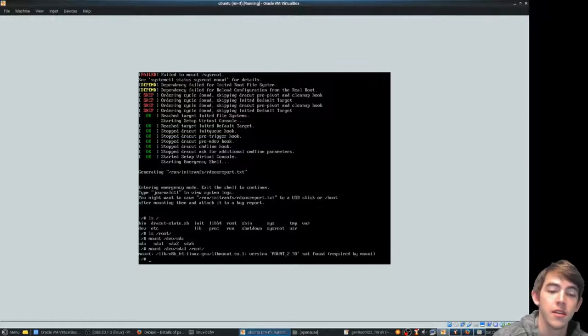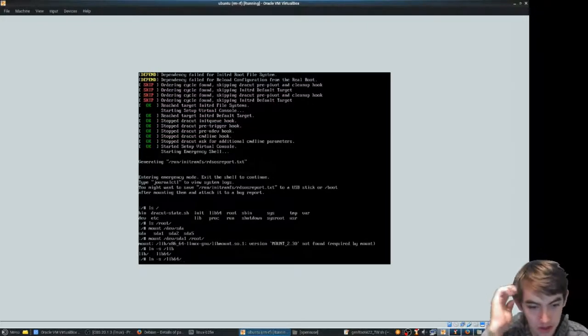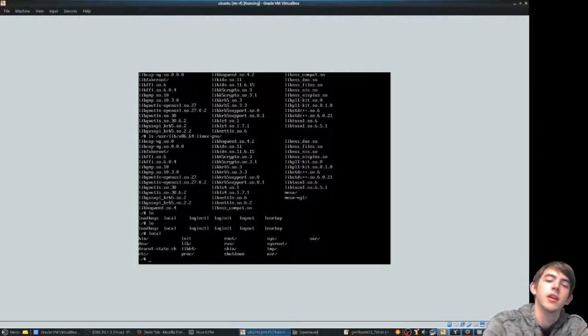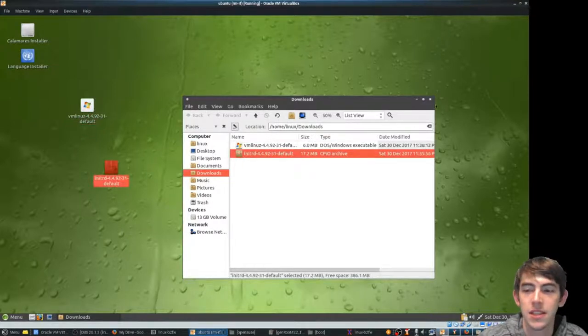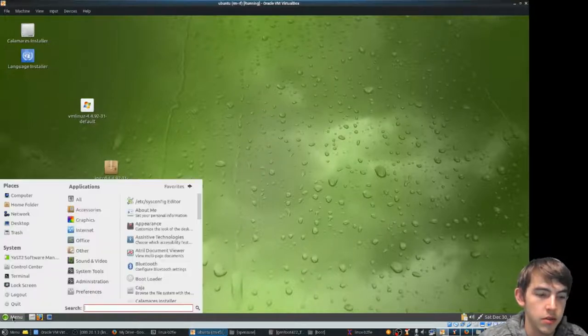Oh boy. Oh boy. Some more weird crossover stuff, I'm sure. ln -s lib. Shit. lib64 is where SUSE puts things. And it wants lib-mount. Okay, our RAM disk is missing a library. Let's reboot. So we transferred the host operating system initrd files over to this computer because it seems to be incapable of generating its own. But yeah, let's give it a shot, why not?